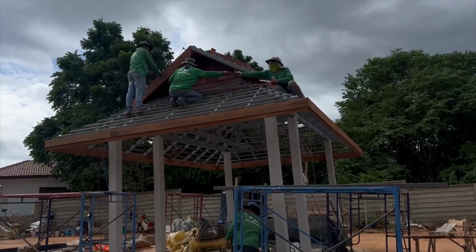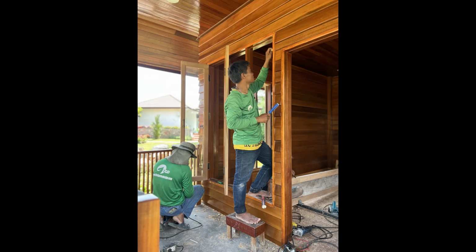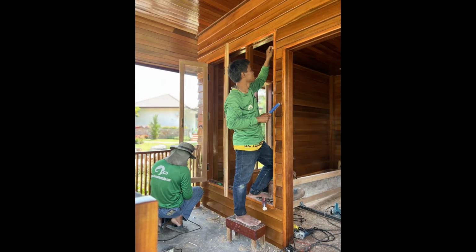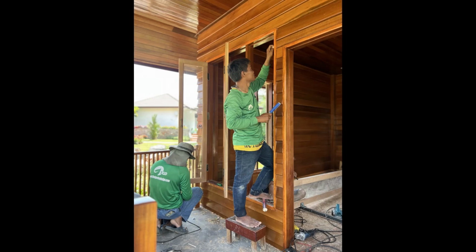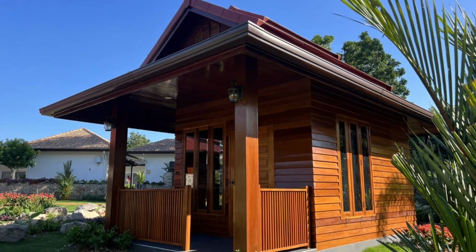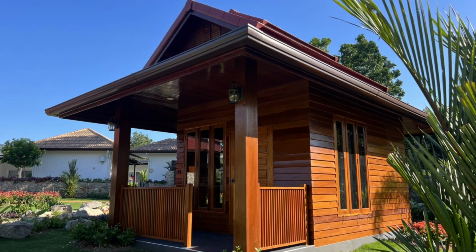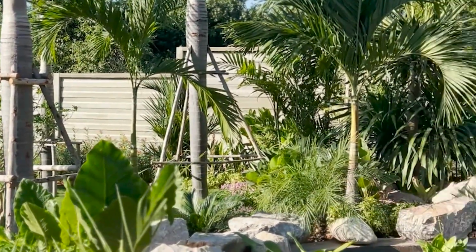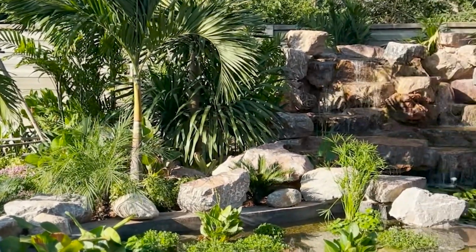It also included an outdoor porch and multiple tall, slender windows for beautiful natural interior lighting. The windows also open and close to allow the breeze to run through the prayer house. With the view of the pond and the waterfall right outside, this is a place I'd love to spend in meditation.